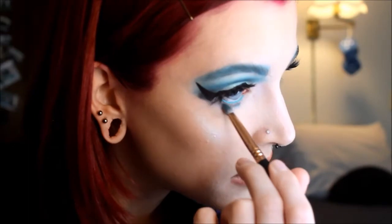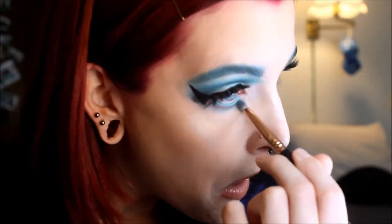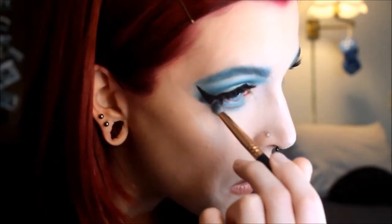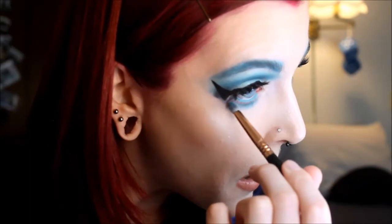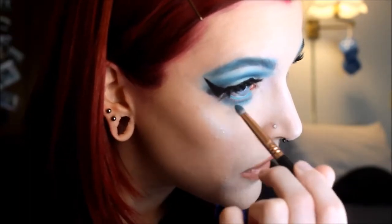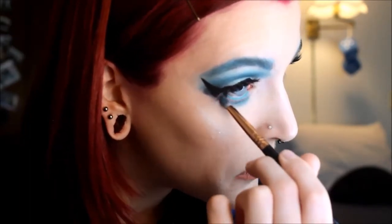So I'm just placing this under my eye. This side it dragged down way more, so I have to make it match on this eye and not be afraid to let it drag down. And then what I'm going to do is I'm going to take that shade Lunar and I'm just going to stamp with this brush. So Lunar is that really, really dark shade.